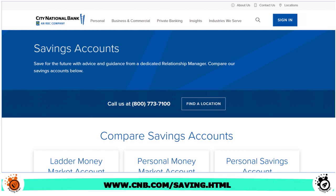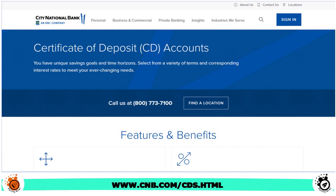Okay, and then in terms of CDs, they have several terms for you. It can go from 7 days all the way to 5 years. A CD stands for a certificate of deposit. This is where you have unique savings goals and time horizons, so you can select from a variety of terms and interest rates to meet your ever-changing needs. So when we talk about interest rates in the context of CDs, they use the term APY. This is the annual percentage yield.